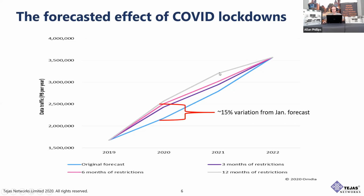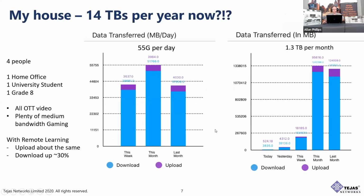I've been in this industry a long time, and I've never seen it slow down at the rate they're expecting for 21 and 22. I don't think the growth is going to slow down as much as they show here, so I expect to see the growth continue. If that's a 15% increase, that's another zettabyte. And just to give you an indication of that, my house, it's a fairly common one.